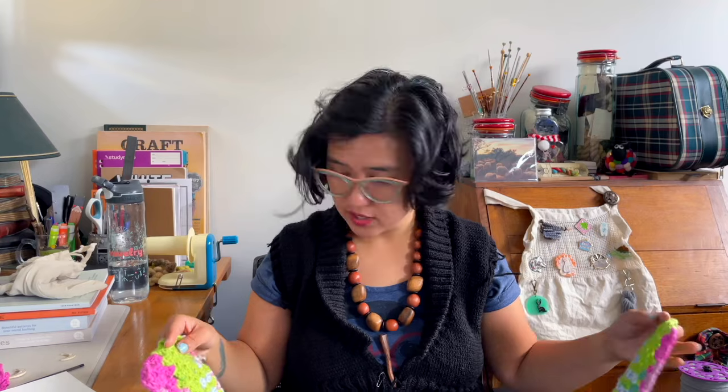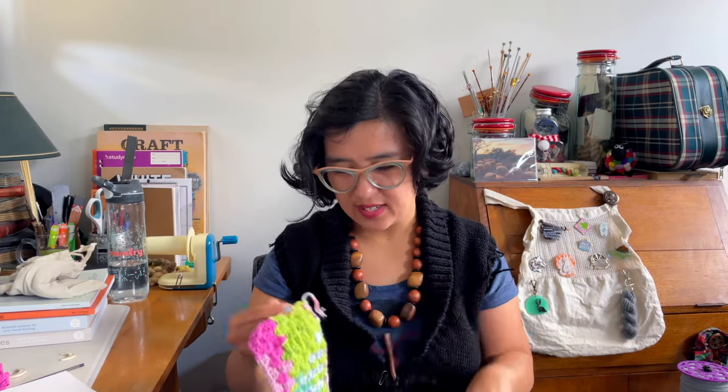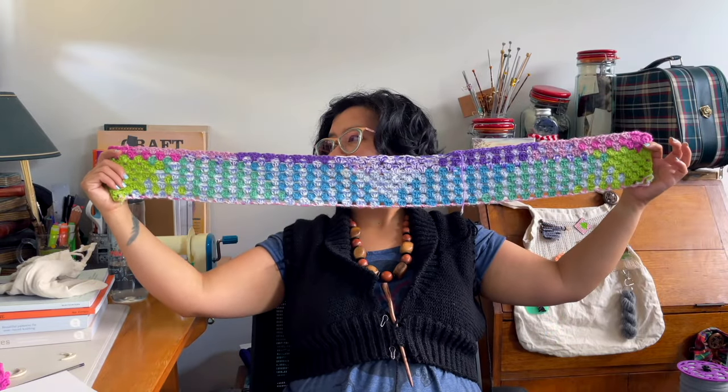I decided that I would frog it and start again from a slightly different spot to where I had started previously, so that the longest color section, which is the speckled section, would be in the center instead of on the sides. For some reason, I just thought that I would see the effect better if I had that in the center and the solid colors on the side. So I completely ripped it out and started it again, and this is what I have now.